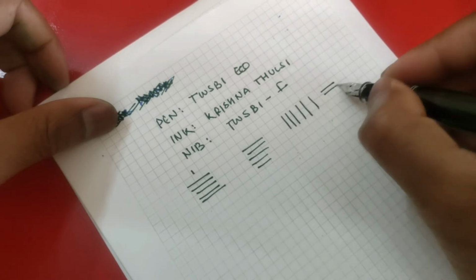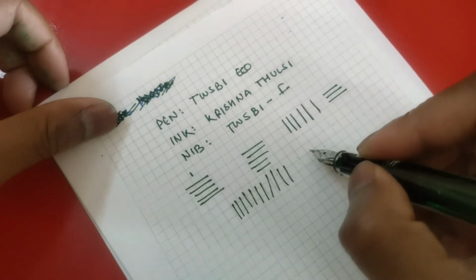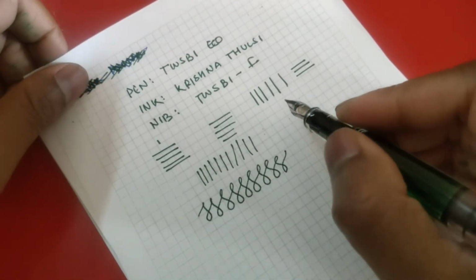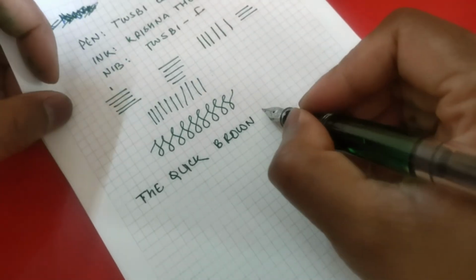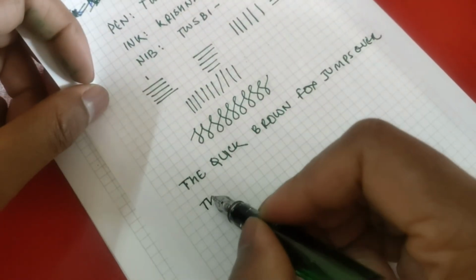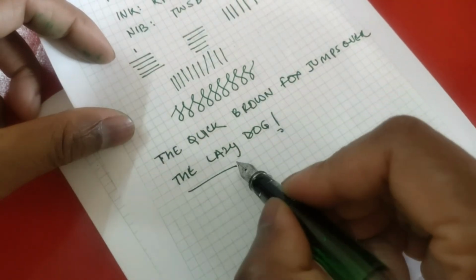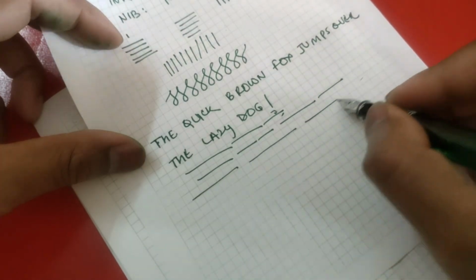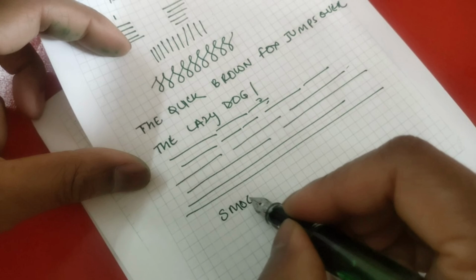All the strokes are uniform, left, right, all the strokes are very nice, and there's a little bit of feedback, but that is okay for me. There's no flex. Wonderful writing. The lines are so uniform. I'm amazed actually, with a little bit of pressure, and so smooth. Overall, wonderful pen.